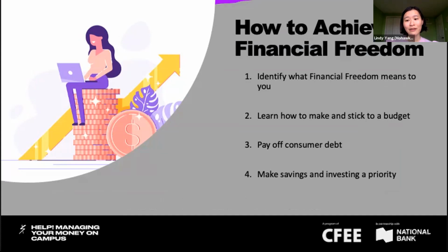To know how to achieve financial freedom, you must first ask yourself, what does financial freedom look like for you? Is it the freedom to choose a career you love without worrying about money? Freedom to travel places you've never been? Freedom to even retire perhaps a decade early? Whatever it is, to achieve financial freedom, you must first identify what it means to you. You need to be specific.